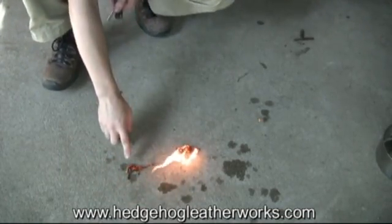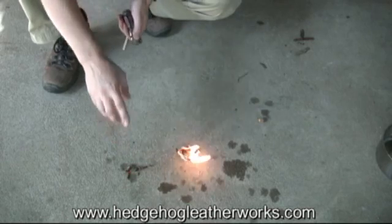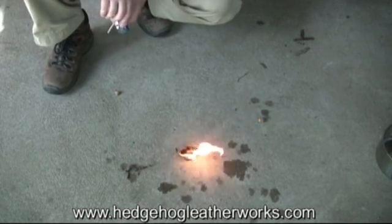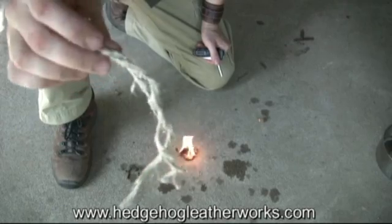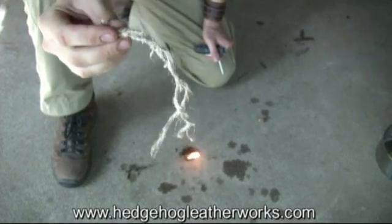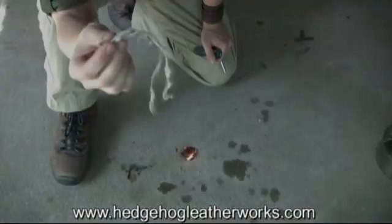So as you can see here, the non-treated one is dying down. There's a little bit of flame left, but it's practically out right now. And the wax-treated jute is still going strong. And again, that's only one of 6 fibers and about a 6-inch length of cordage here. So there's a lot more. And as you saw before, you can pack an awful lot of this stuff inside one of those waterproof containers.